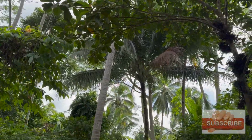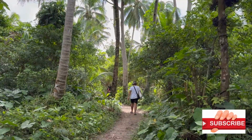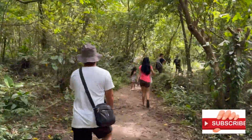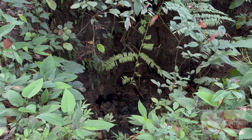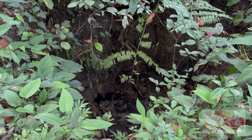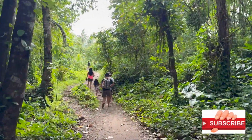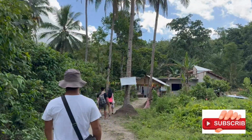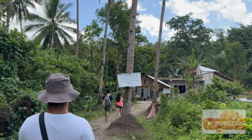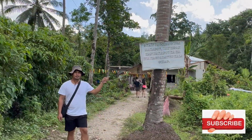Same as us, we're healthy but we have to put some gaps sa paglalakad. We have to pause along the way. But the good thing is, relaxing naman yung view, nature siya. So you would not feel tired, especially if you have company. But make sure you're physically fit and healthy when you come here. Nevertheless, the trail going up to the Cold Spring is really nice. If you're someone who likes adventures like this and appreciates nature, go ahead and come visit.